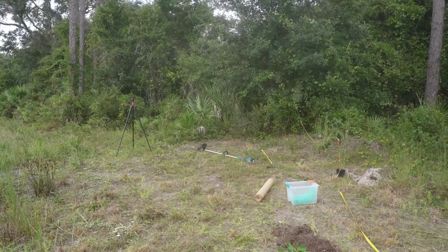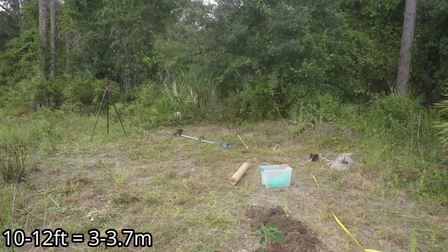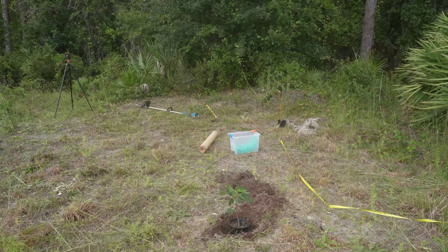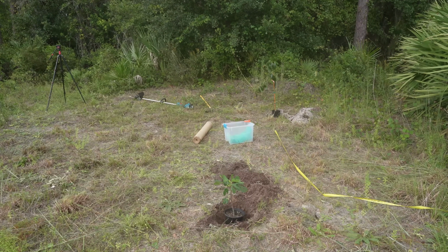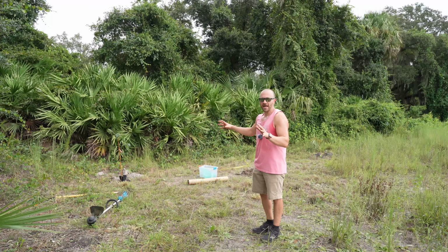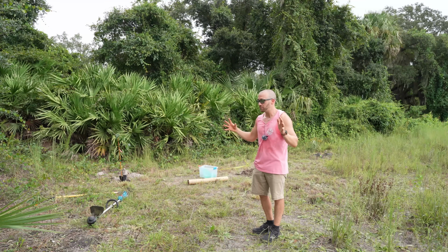So I wanted to give everything a nice generous 10 to 12 foot spacing because I won't be here to prune and maintain them like I do at my home. So I need to give them more room to branch out. Now, there are some really important concepts that you have to know if you are going to plant out an empty property that you haven't moved into yet.